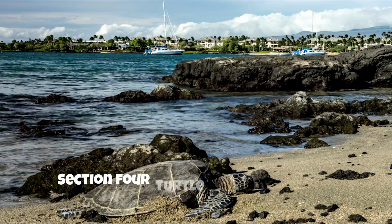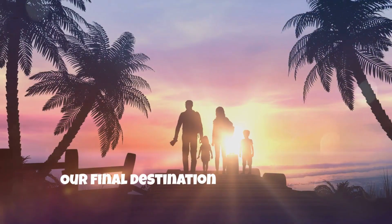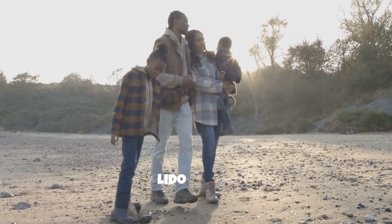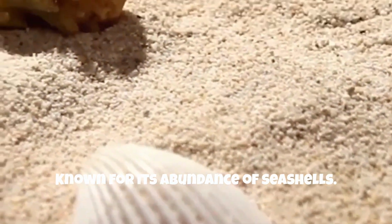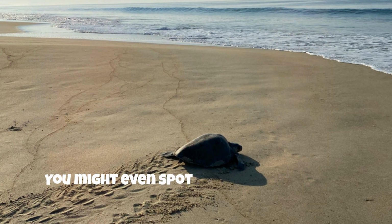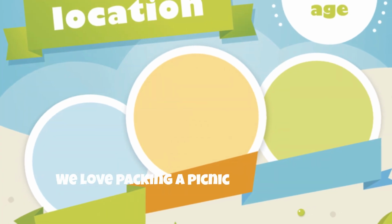Section 4, Turtle Beach, a haven for shell seekers and relaxation enthusiasts. Our final destination is Turtle Beach. This beach is quieter than Siesta Key and Lido Beach, perfect for families to relax and unwind. Known for its abundance of seashells, kids and adults love searching for treasures. You might even spot a sea turtle nesting. Witnessing these gentle creatures is special. We love packing a picnic and exploring the shoreline.